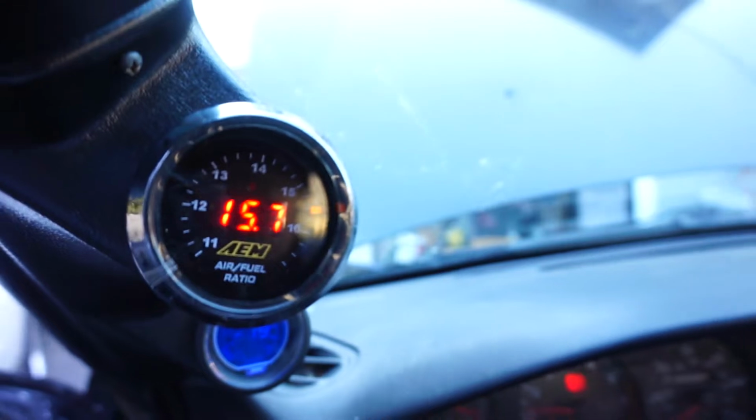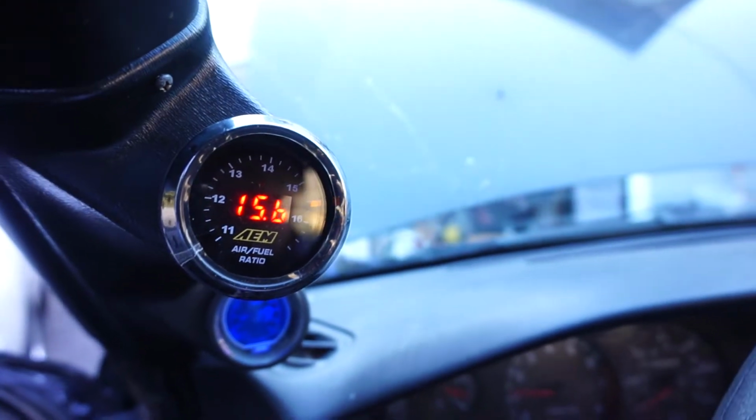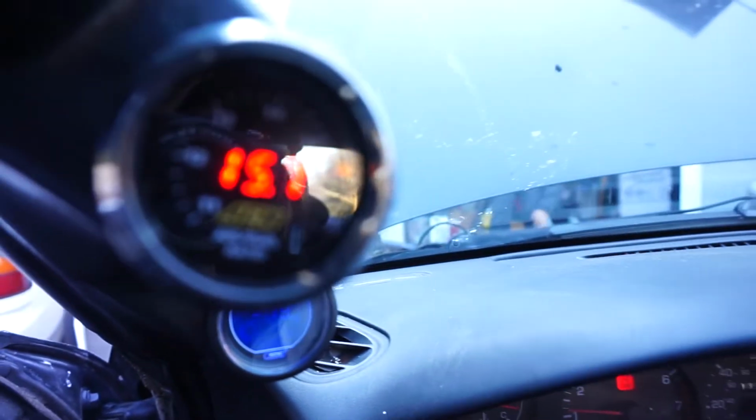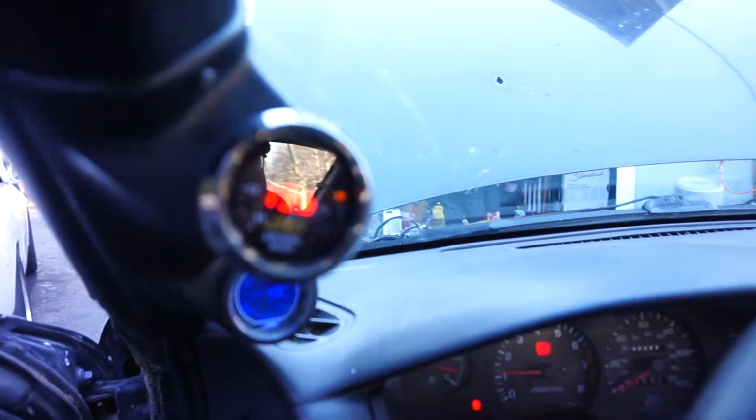It looks like it's idling a little bit lean. Ever so slightly. No, it is lean. You want it to be idling at like high 13s. I thought 14.7 is good. 14.7 is perfect mixture, but you want it to run at least like high 13s so that when you're in full boost you don't lean out. Gotcha.